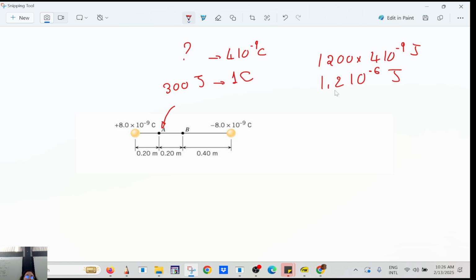No, what did I do? Why is there a 4? Is that right? Yeah. Joule, if the charge is positive. So if the charge is positive, it has positive energy, so it wants to go down.